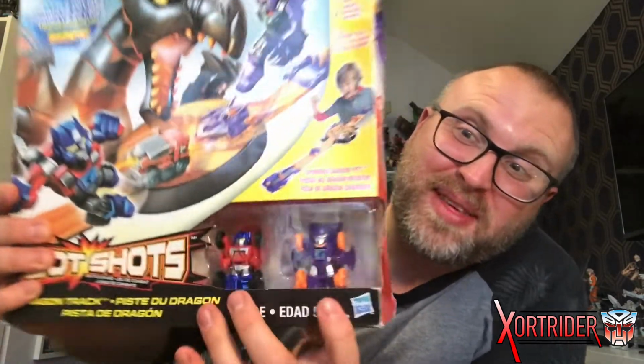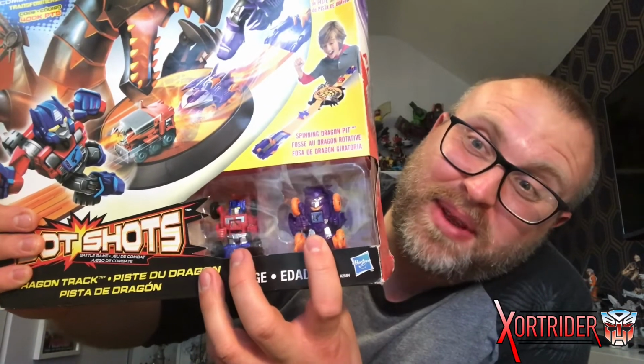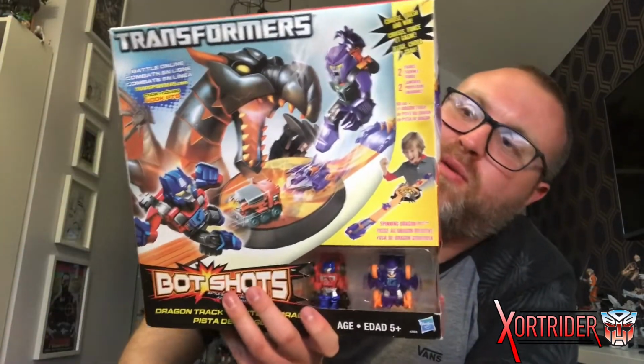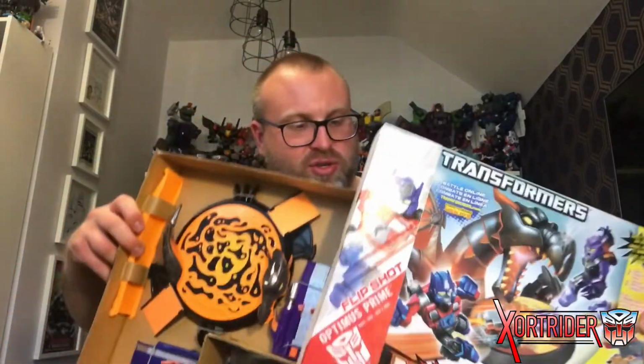The reason why I picked this up, I thought these 2 Bot Shots were pretty cool. This is Megatron, but it reminds me of Galvatron, to be honest. And then we've got an Optimus Prime here. This is based on Transformers Prime. It's sealed as is. It's never been taken out of the packaging. In fact, I haven't taken out the box yet, but there we are. So it's got all the bits inside, and obviously the Bot Shots as well.